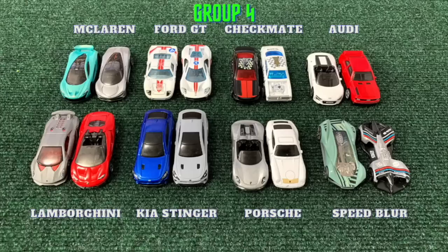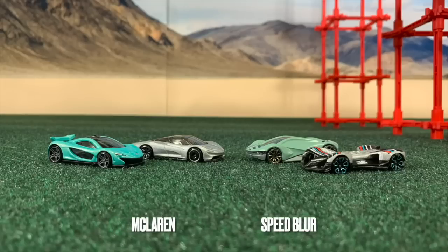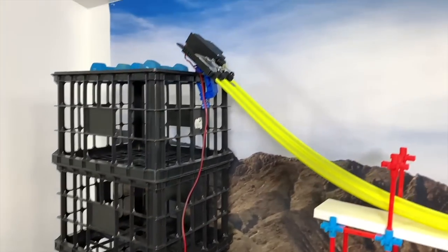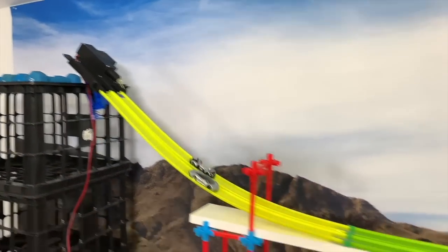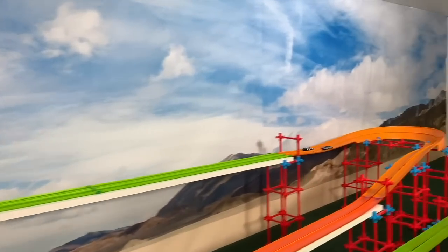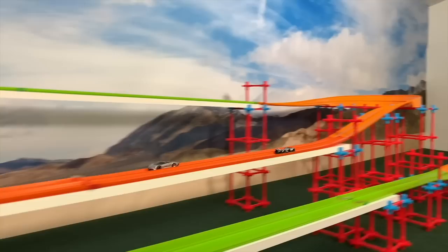Here are the teams in front of you now. And we'll jump right into it. McLaren and Speedblur. And we'll see how they do in the handoff. We'll start out fast on the McLaren side, a good length ahead, but some of the time can be lost here in the handoff.